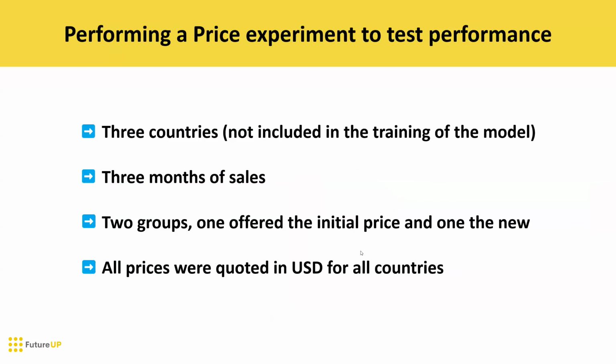Then the customer practically performed a price experiment. We coordinated that together with the customer. It was in 3 countries, not the 10 countries that we used for training the model, because we wanted to make it as difficult as possible. It was extremely difficult and challenging. There were 3 months of sales in 2 groups. It was an A/B test. One group was presented with the previous fixed price policy, and the second with our new AI-generated pricing.